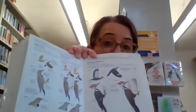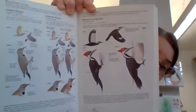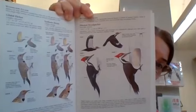For instance, if you want to know about the pileated woodpecker, I saw one of these in my yard the other day, and it was nice to go in and read a little bit more about who that was. And you can also work backwards. If you see a bird and you're interested in what kind of bird it might be, there's a way to backtrack and get information that way as well. So that is another great resource.